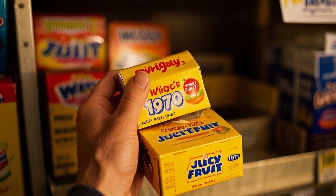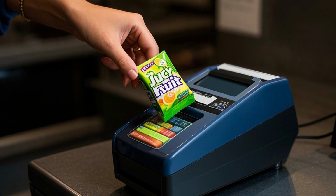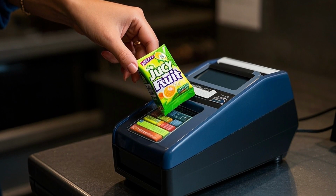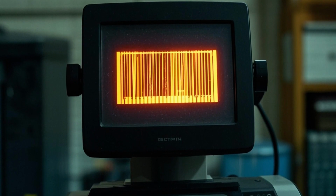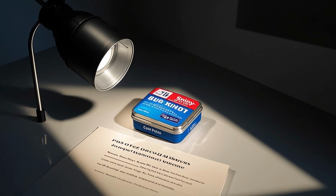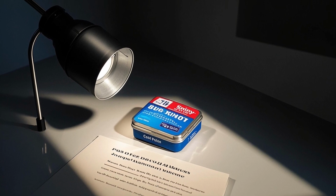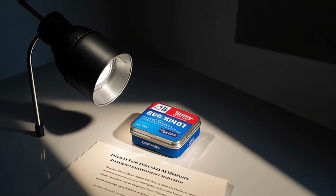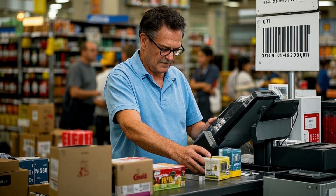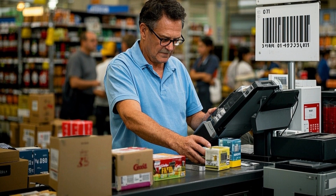A shopper named Clyde Dawson picked up a 10-pack of Wrigley's Juicy Fruit chewing gum. The cashier, Sharon Buchanan, then slid it over a new experimental scanner. Beep! The very first retail UPC barcode scan had just occurred. That humble pack of gum, now famously preserved in the Smithsonian Museum, marked the true birth of the barcode era. It was a quiet revolution that few noticed at the time, yet its implications were immediate and profound.